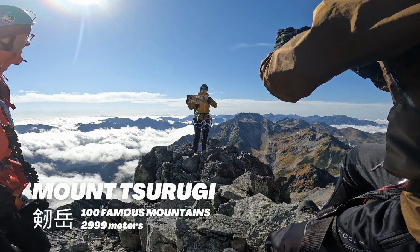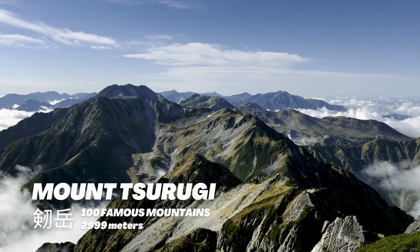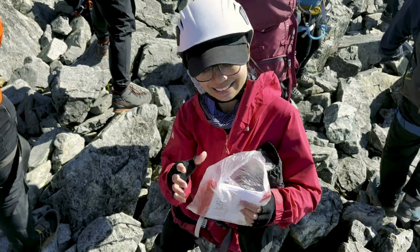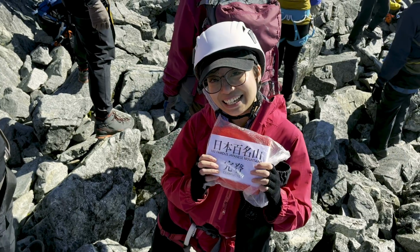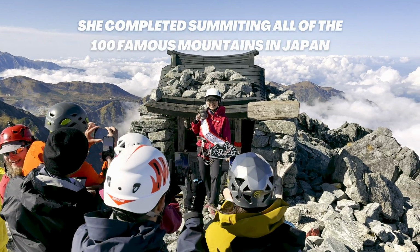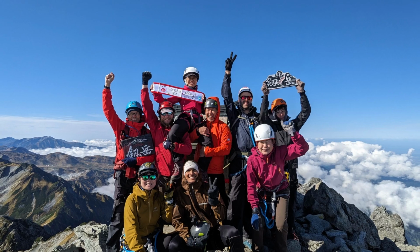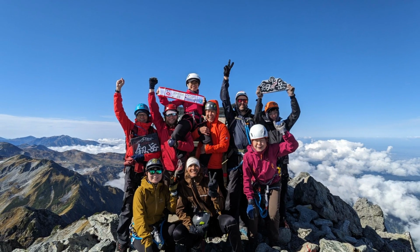Man, I love the views from the peak of Mount Tsurugi. It was the best view I've ever seen this year. So, we celebrated one of our teammates' success. This is Mary, one of the strongest girls I've ever met. She completed hiking all of the 100 famous mountains in Japan, which is a great feat, to be honest. I'm very excited to know what's coming next for her. As you can see, we look so delighted in this picture. It's not very often that you get to have a great weather like this in the Northern Alps.